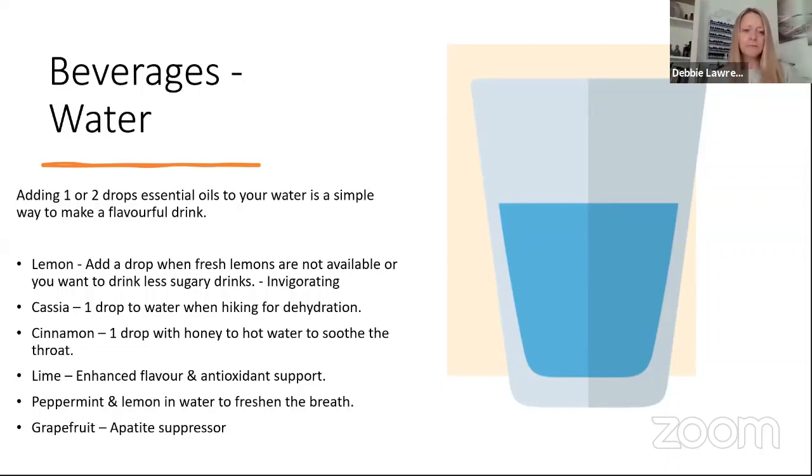So lime enhances the flavour of something. I love lime in sparkling water, full of antioxidants. You've got peppermint and lemon. You could use it to freshen the breath, and to support your digestive system. If you're trying to watch what you eat, grapefruit is a natural appetite suppressor, and it's lovely to have in your water as well. So be experimental with your water.